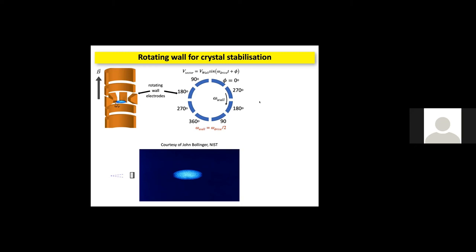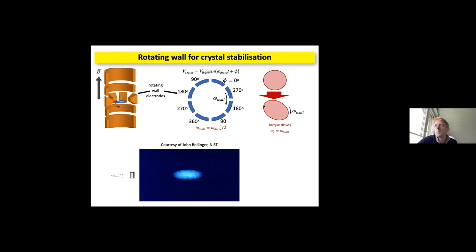You see that these opposing pairs are essentially in phase, but there's a phase difference of 90 degrees between the different pairs. What that does is slightly contort the crystal. It makes it non-circular, and it provides a definite axis. This frequency is oscillating, so this leads to a rotation of a preferred axis as a torque, which spins the crystal around. The rotation you get is basically the same as the rotation of this drive frequency.